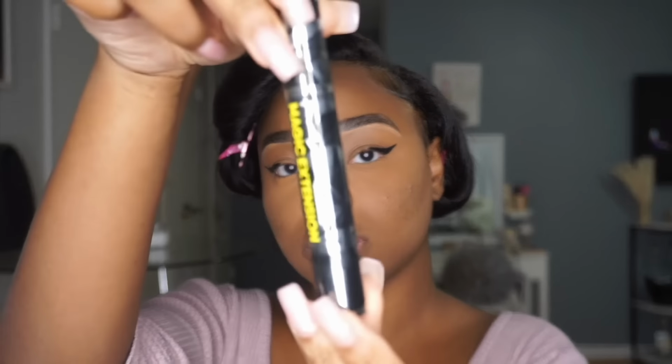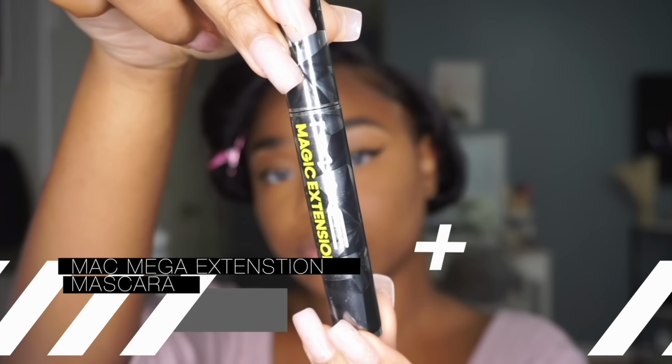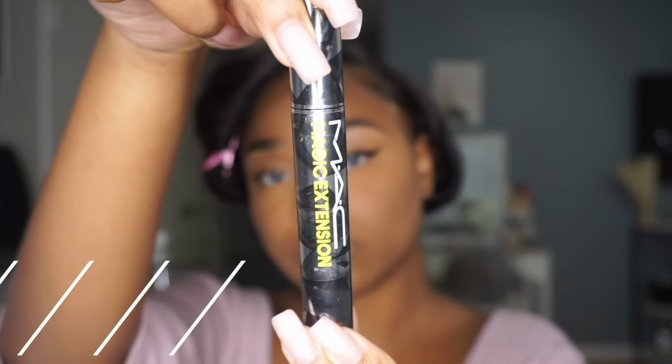Now before I put my lashes on, I like to put a little bit of mascara on my lashes, just so that the application of putting my lashes on is a little bit easier. And the mascara that I'm using is from MAC Cosmetics, and it's called Magic Extension. It looks like this. This is very thick, so a little goes a long way.